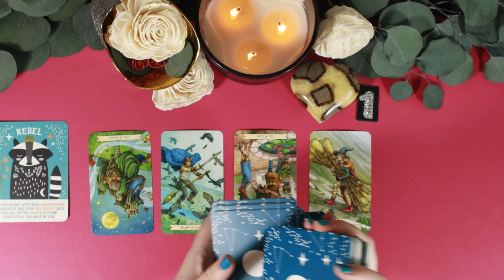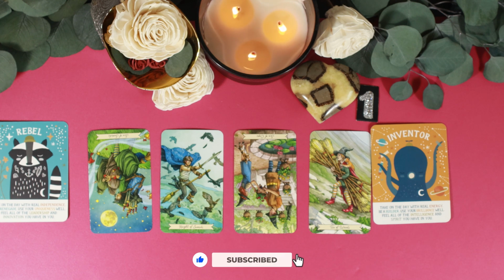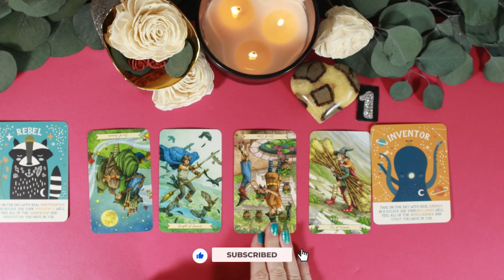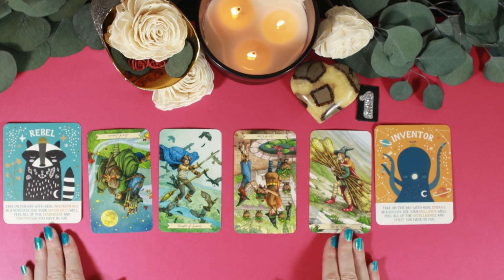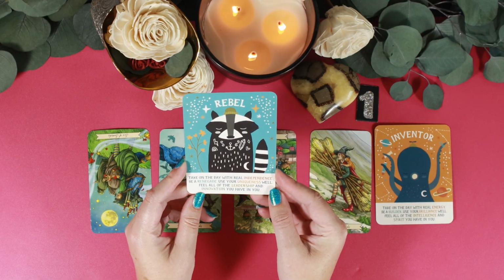If not, that's okay. It's not just the water signs who have emotions, but there is a lot of air energy here. And actually you've got the air energy, you've got water here, and then we've got fire. So you're willing to take action for others. We've got Rebel, and then we've got Inventor. So Rebel here, I love our little trash panda who has tattoos.